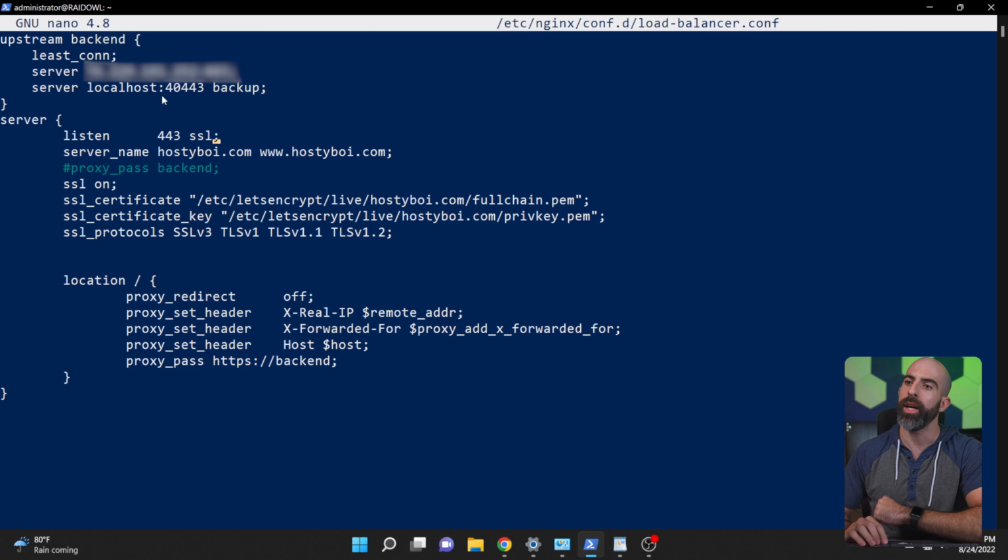Next, you'll have your server object, and here you can see we're listening on port 443 using SSL, so nobody steals your anime. Next, you have server name, which is essentially the domain you will be using to route all your traffic through using DNS. Next, we have some parameters. SSL on, I'm pretty sure this isn't needed anymore. This is probably deprecated, I'm pretty sure, but I have it in there, it's not hurting anything. SSL certificate and certificate key. We'll get back to this later, I promise, but this is set up through Certbot, which is essentially creating and managing our certificates for us so that we can have proper TLS SSL encryption.